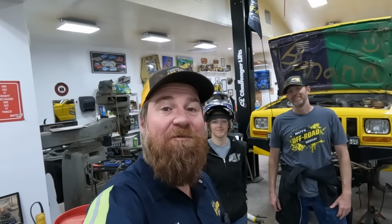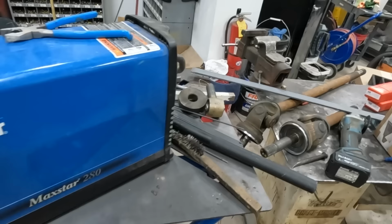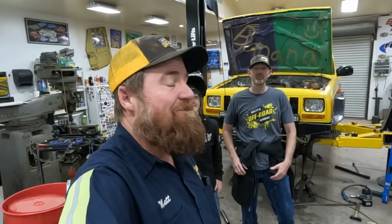Good morning. It is another day of working in the shop. We are working on the banana, but first we've got to clean up this disaster of a mess. The weekend came like it blindsided us. We had jobs, we had editing, we had thrashing on the banana going. There was all kinds of stuff happening, and I wasn't here for it. I haven't been here since Wednesday.